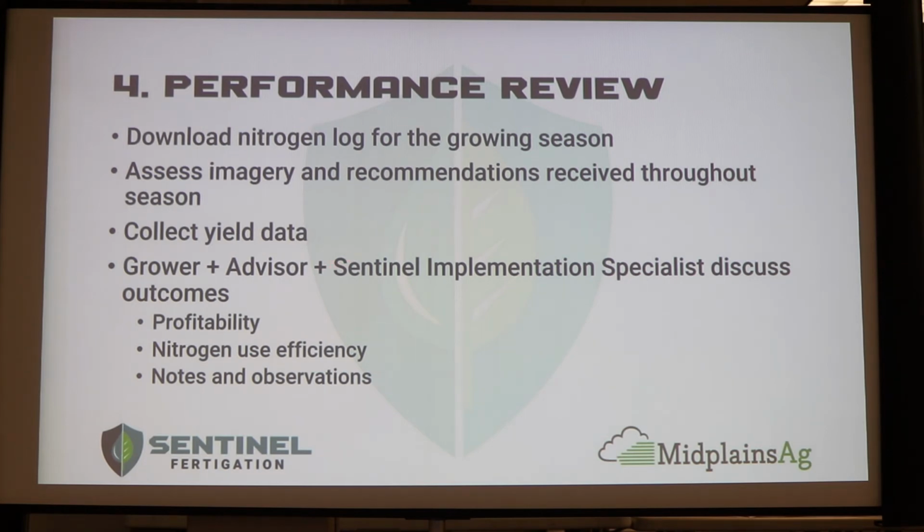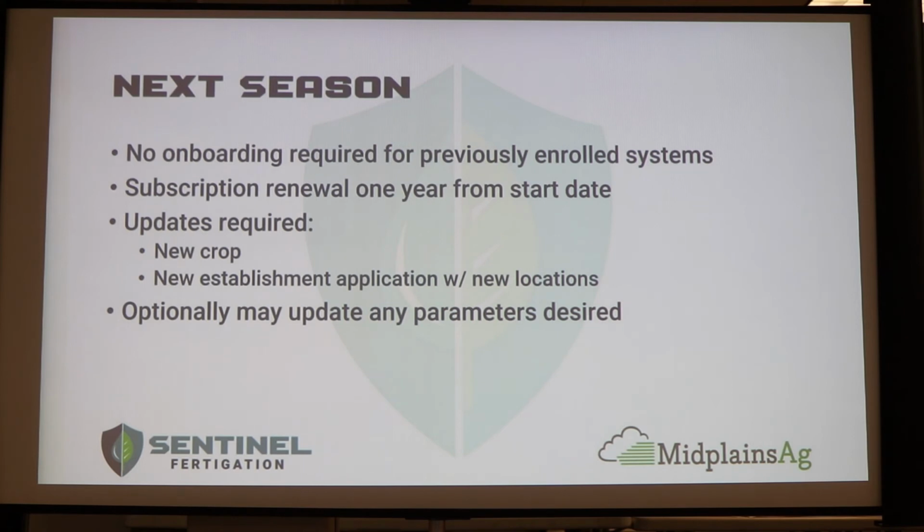At the end of the season you can download the nitrogen log for the entire season. Ideally what's going to happen here is that we're going to have a grower, an advisor, which in this case would be Mid-Plains Ag, right, who's helping to set up this system here. And then a Sentinel implementation specialist will sit down and discuss outcomes, so profitability, nitrogen use efficiency, and then notes and observations throughout the growing season. What worked, what didn't work, what was uncomfortable, what was comfortable, right? What did we feel like the system was providing us relative to what we typically do?